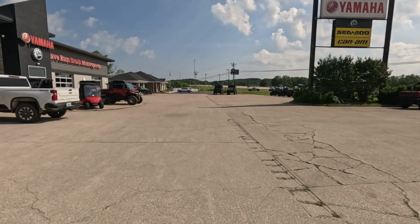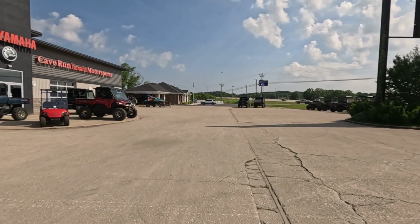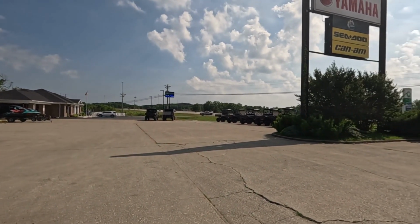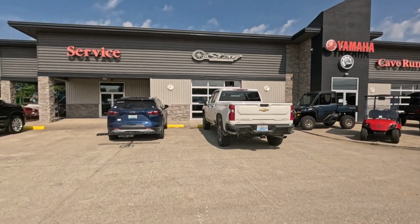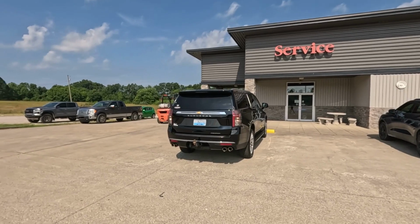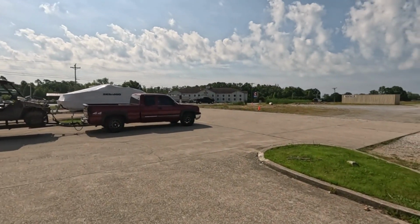Oh, and they have Sea-Doos also. Oh boy. We used to have one of those. Those are pretty cool. Yep. Definitely don't need to be here. Look at this. They're so pretty. Noel went inside to talk to them. These people headed to the lake.